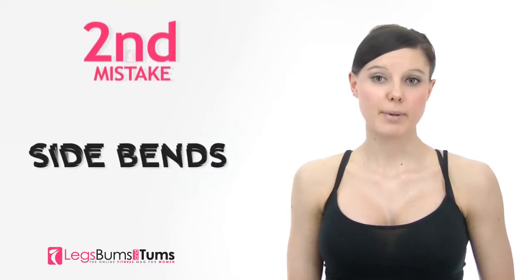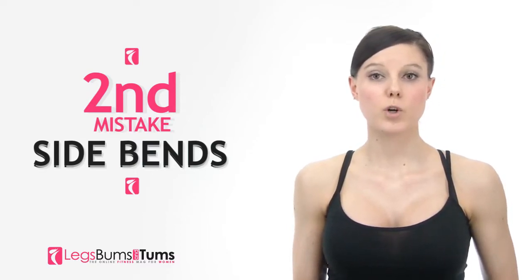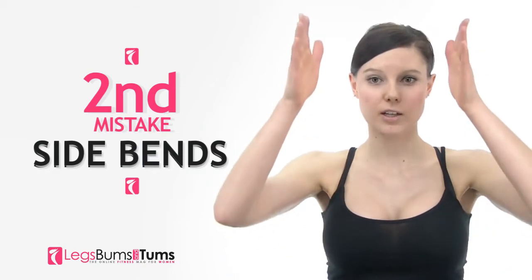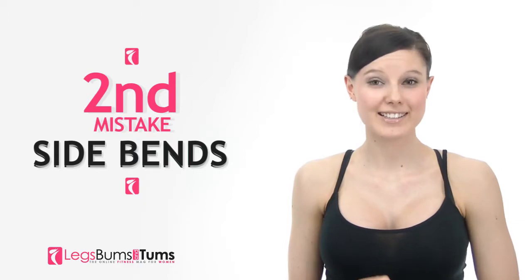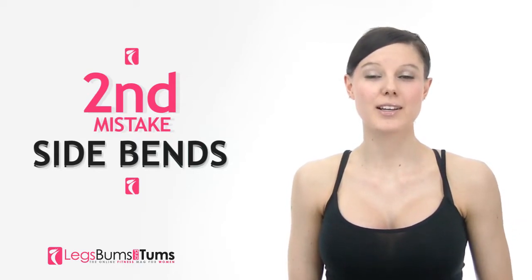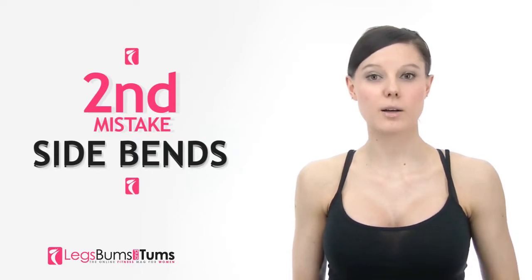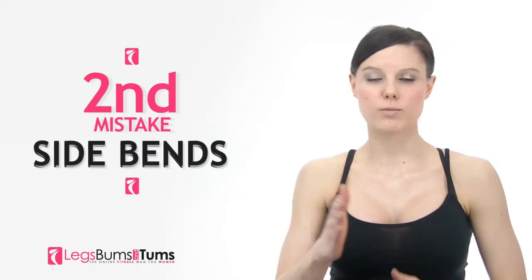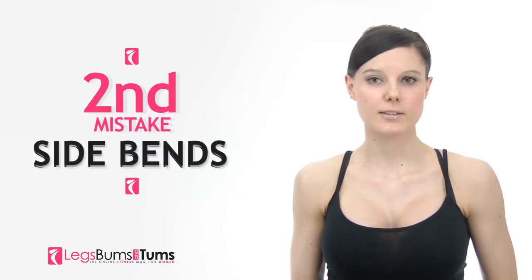The second one is side bends. Just like weighted crunches, side bends are going to increase the width. Side bends are targeting the muscles on the side of the body, which are the muscles that you want to be thinner. You want that look that's like this, and instead you're going to get a look that's like this. So avoid side bends. Some women even go so far as to do weighted side bends, and that's really what you want to avoid. Just avoid anything that's side action. If you're going to do anything, do something like a bicycle, because then you're getting the obliques, which will give you the nice definition, that kind of razor sharp ab look that you might be going for, but it's not going to increase the waist size.